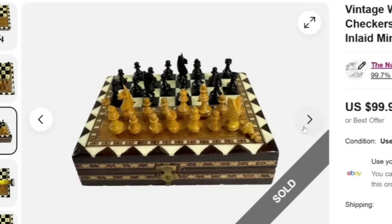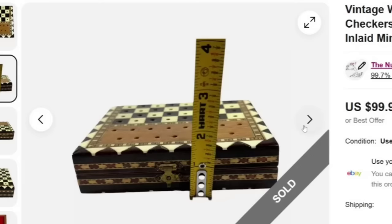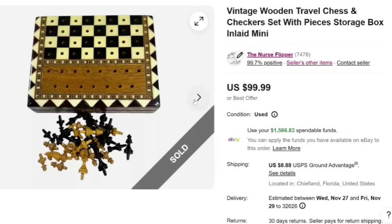You can see we did have all of the pieces. And look, 5.5 inches. It's so tiny, but really, really cute vintage set. Got this in an online auction lot and an amazing profit. And this one only took 2 months to sell.